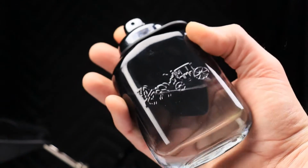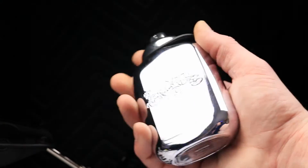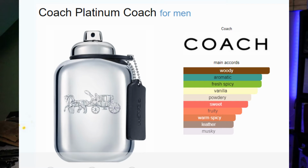Next would be one of my favorite actual fragrances, scent-wise, which would be Coach for Men. However, it doesn't last for a very long time, so you do have to overspray it a little bit. And then they have the Coach Platinum. Now, the Coach Platinum is more of a cold weather fragrance, while this one's a sweet, fresh, shower jelly, really mass appealing, sexy smell. This one's more of a leather, a suede fragrance, something you'd wear in the springtime, maybe the fall. Like I said, it's kind of leathery and woody, very masculine, very, very good.